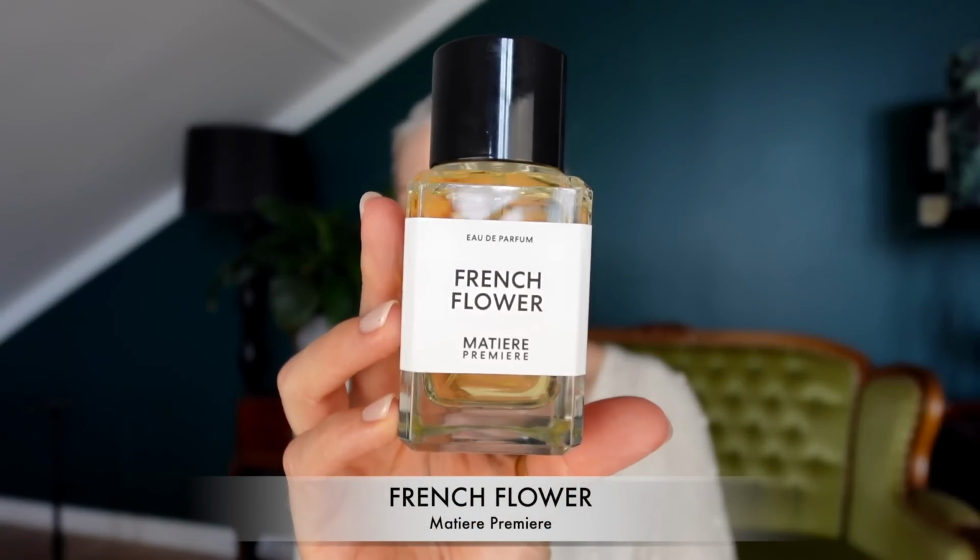The next one is French Flower by Matière Première. I don't think this is a 2023 release, although don't quote me on that. I did get Guidance wrong. I was convinced that Guidance was a 2022 release, but as it turns out it wasn't. It was just early 2023. Anyway, French Flower is one that I started paying attention to when I started looking for fragrances for my wedding, and I first bought a little 6ml of it to play with, and I went through that entire 6ml.